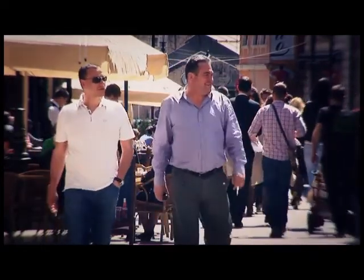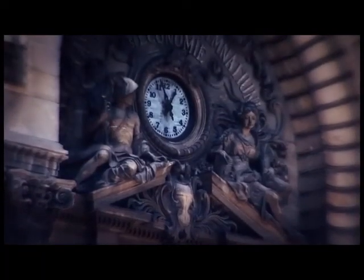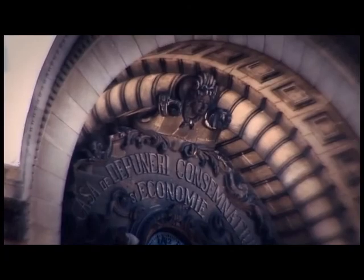Just across the street, you'll find the National History Museum of Romania and the CEC building, the oldest bank in Romania, finished in 1900. Built in an eclectic style and finished with a glass and metal dome.